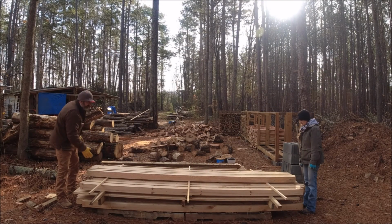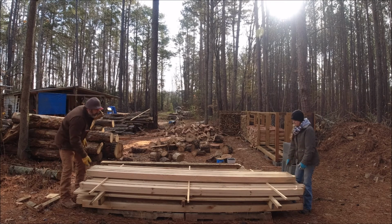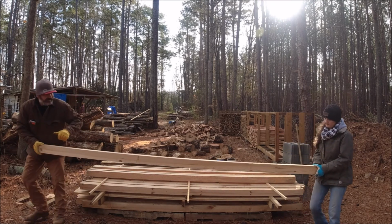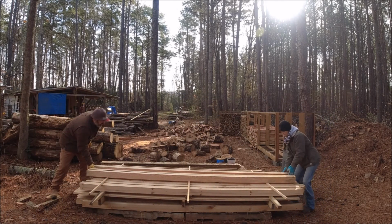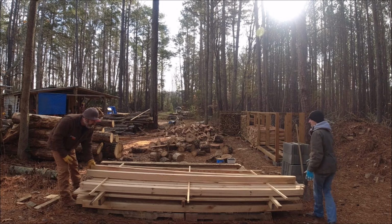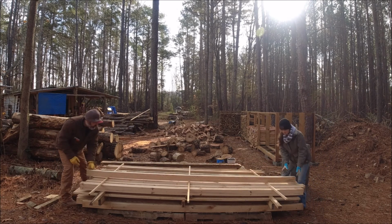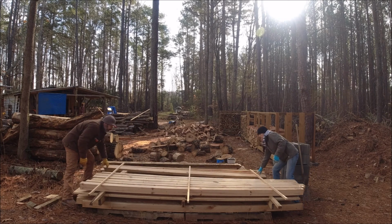That one right there has got just a little bit of funkiness going on with it. We're going to use it anyhow. Let's grab that one first. Let's see, just grab these 2x4s, set them over here. Probably going to use those for casing out the window.